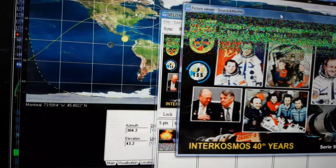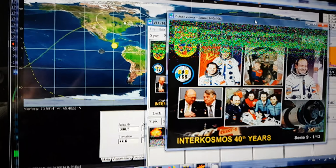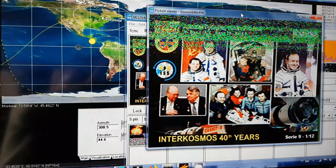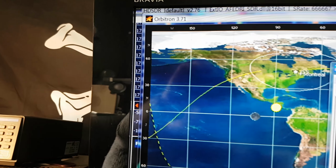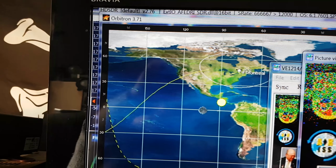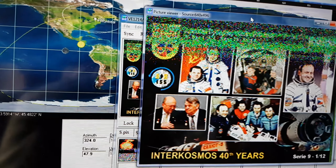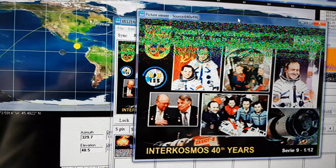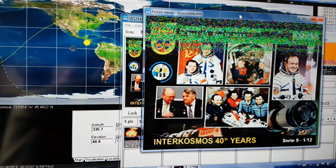Top part is a little broken, but the signal really cleared up and made a great picture for the rest of it. I'm going to wait. We'll have time, of course. As you see here, it's still not reached its peak over Montreal, passing north of Montreal. So we are going to have, of course, another decode, hopefully a nice decode of a picture, and that's going to be nice to see what other picture we're decoding on this pass.